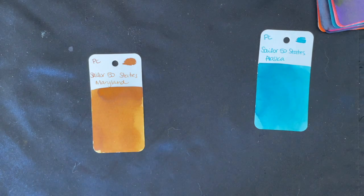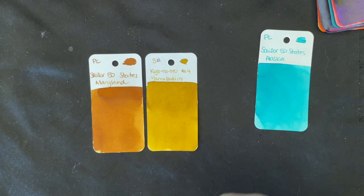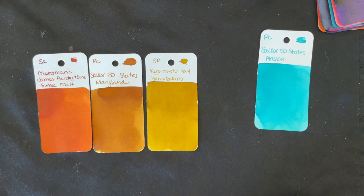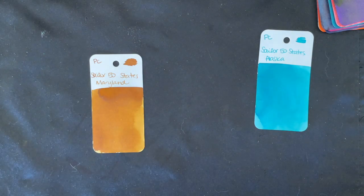Okay, that's probably all I have on that one. Well, here's some Pen Friend inks. Here it is next to Kyono Oto Yamabukiro. And also Purdy and Sons. This is more orange, this is more yellow. Those are samples from Pen Friend Sandy. Let's see what else we got in here.